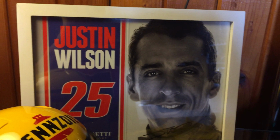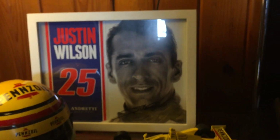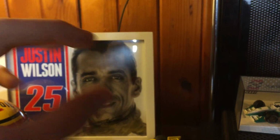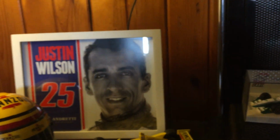Really bummed I didn't get the 118 in 2016, but whatever, I'll find it eventually. Justin Wilson, signed hero card from 2015. That was really neat to get in 2015. Didn't get the hero card signed in person. I was late to the autograph session, and a bunch of the drivers signed multiple hero cards, like big stacks of hero cards. So when the autograph session ended, the drivers were busy and had to go, but all the people that were late to the autograph session could still go through the line and pick up all the hero cards. So I got that. Thankfully, though, that Mid-Ohio weekend in 2015, I did get to meet Justin for real. So I did get a last autograph from him. A moment I'll cherish the rest of my life.